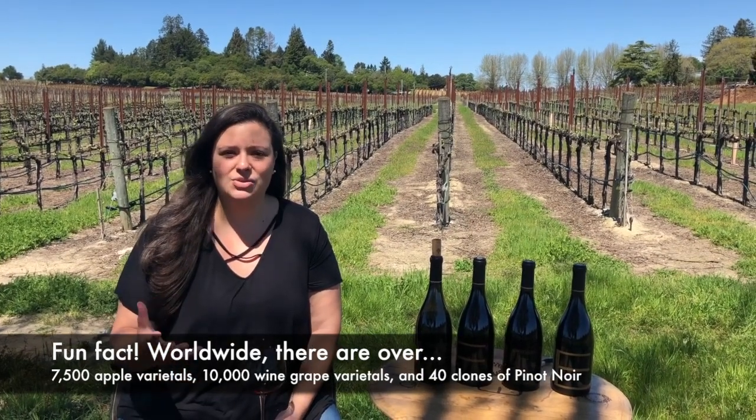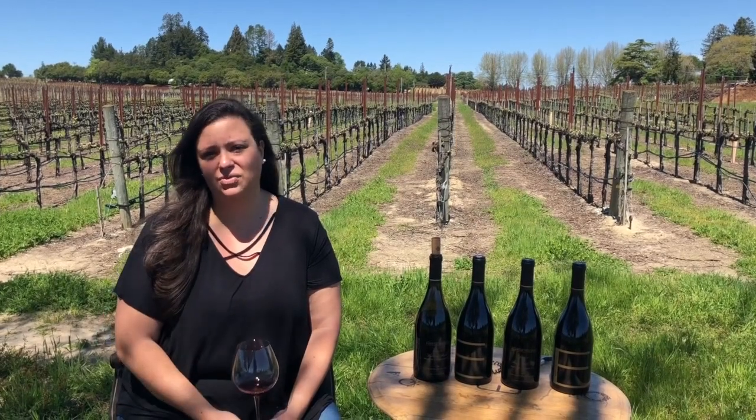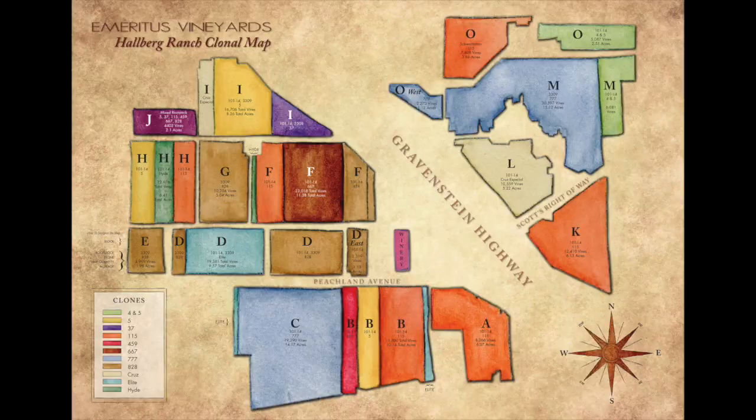You'll make wine out of those grapes and you know you're drinking Pinot, but clone 115 will taste a little bit different than clone 37. So usually we'll blend maybe 3 or 4 or 5 to get your traditional bottle of Hallberg Ranch, but for the 17 vintage we were actually able to blend all 11 clones together for the first time, which is really awesome.